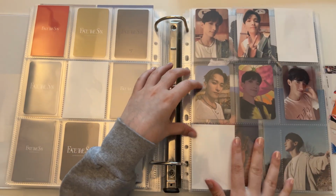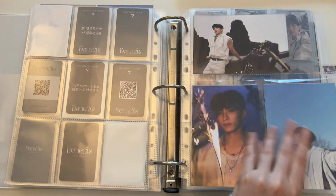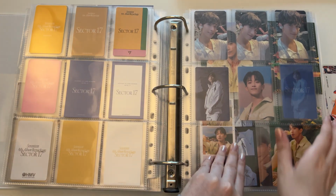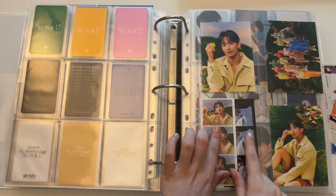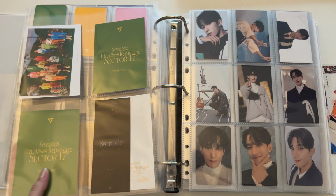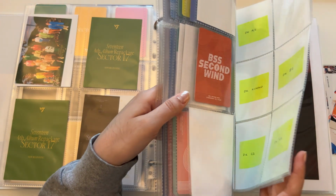So now, I mean, you can't see it that well, but at least there's something behind instead of just immediately going into Sector 17. And I already have all the big stuff that I wanted to put in here. So yeah, I have like other film strips of DK that I didn't even know I had doubles of. No idea what to do with those.